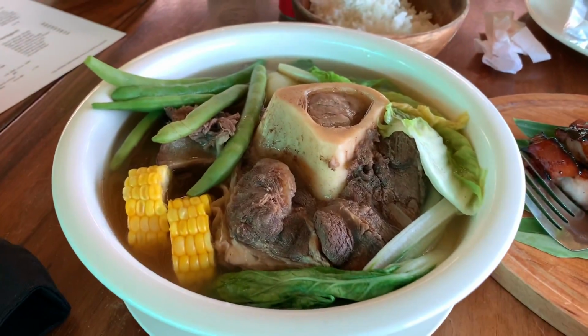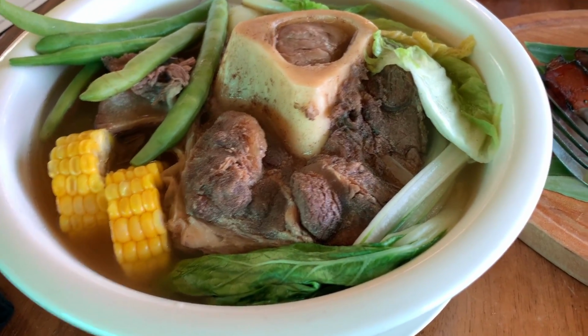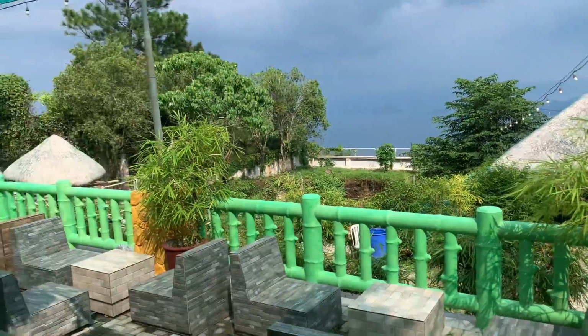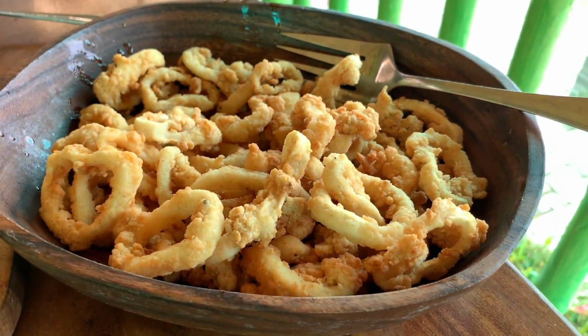So guys, ito ang in-order namin sa Leslie's. We have their special bulalo, liempo, calamares, and of course, kadate. Look, tingnan niyo yung view, ang ganda. So there we go. Kain muna kami, tapos balik tayo sa vlog.